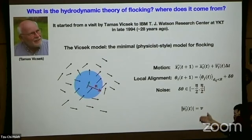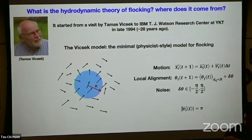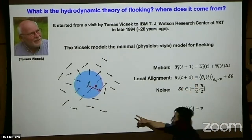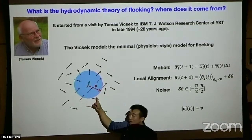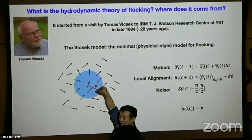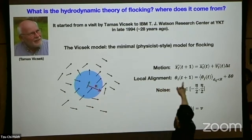And here are the three ingredients of flocking that I just told you about. First, it moves. Not only does it move, the amplitude of the velocity is constant. The direction is the second equation, but it always moves with a constant speed. And how do you decide the direction? You draw a circle of radius r and look within the radius r. You have no anisotropy, no asymmetry, no discrimination. Anybody within that circle, you measure its direction, and you average it, right?